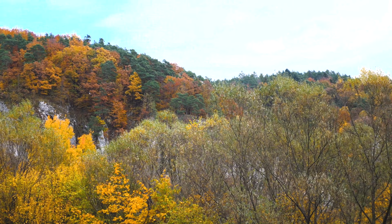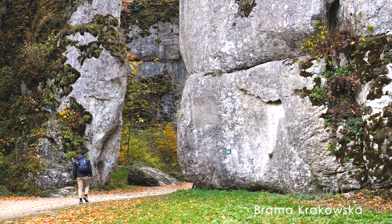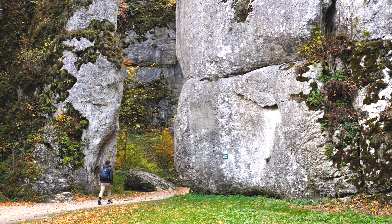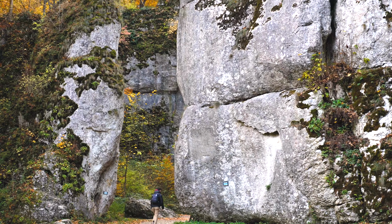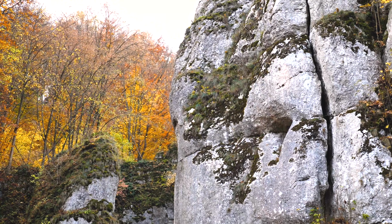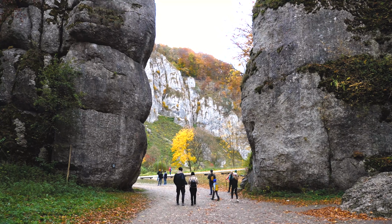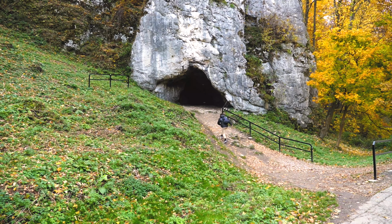As you can see, this park looks beautiful in autumn. Do you see the sticks? They protect this stone not to fall down. Now I am taking you inside the cave. And this is the place where Batman was born.